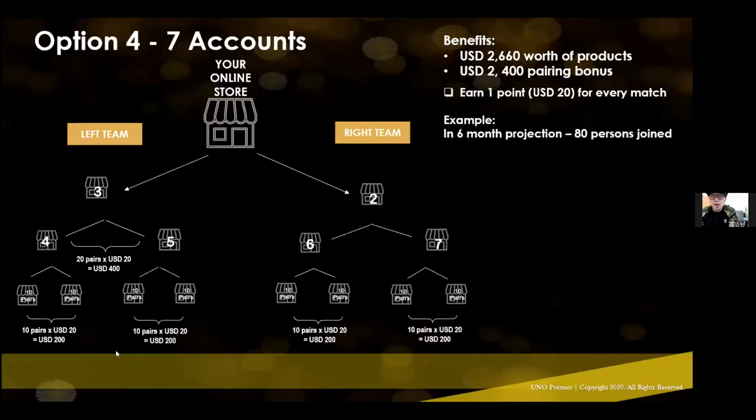Tita Bronwyn, are you still there? I think we lost her because of connection. Miss Kelly, are you there? Yes. Miss Kelly, can you please share the screenshot of the accounts so that they can see the result if they will do multiple accounts or choose different options? We should have that. Okay, because if we will wait for Tita Bronwyn, okay, she's back. Ah, yes, she's back. Thank you, Tita. Can you please show them the computation of income for account number 2 and number 3?